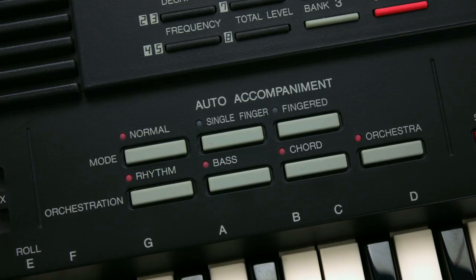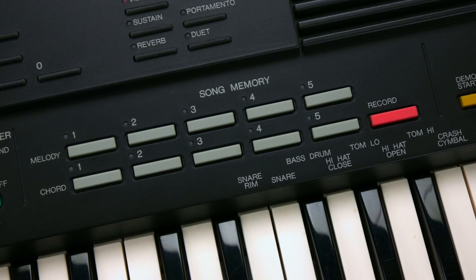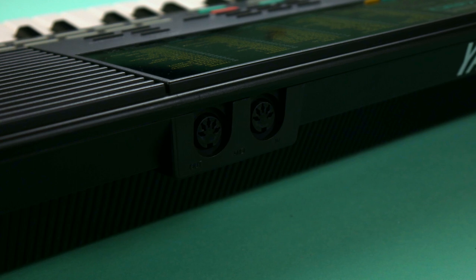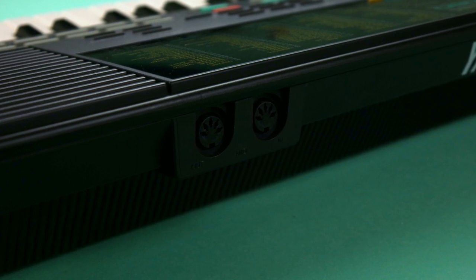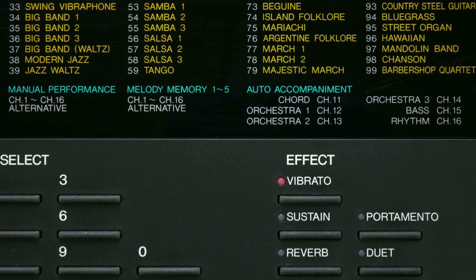fill-ins, ending and mutable accompaniment instruments, a sequencer with 5 melody and 5 chord banks, a headphone jack, MIDI in and out. The accompaniment styles and the demo are transmitted via MIDI, and you can use it as a MIDI controller or as a multi-terminal sound source.